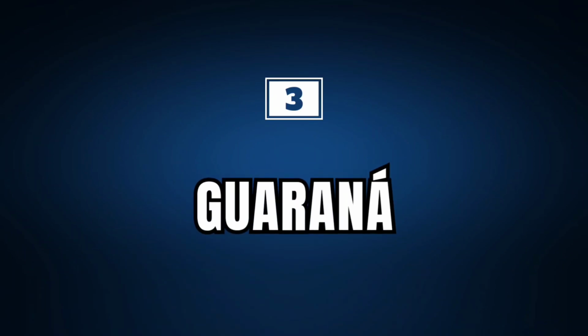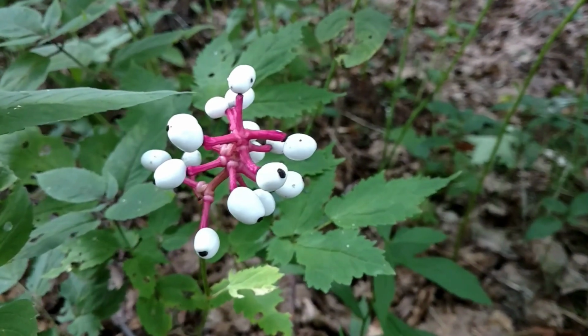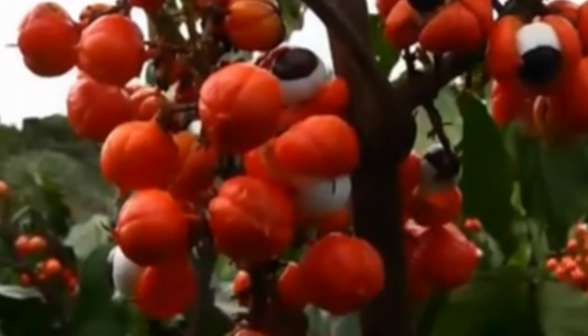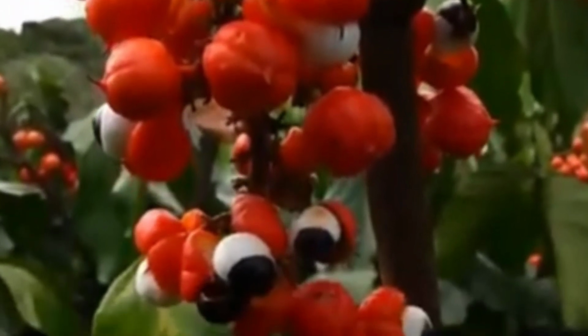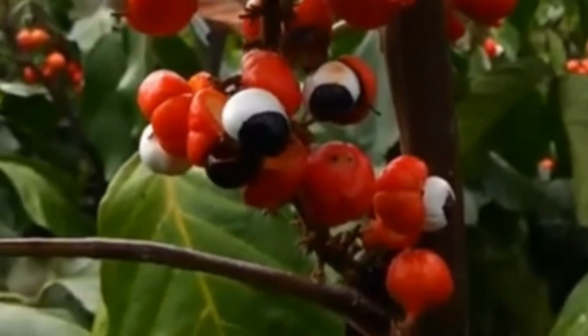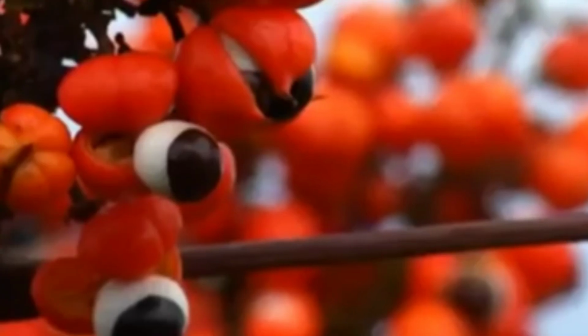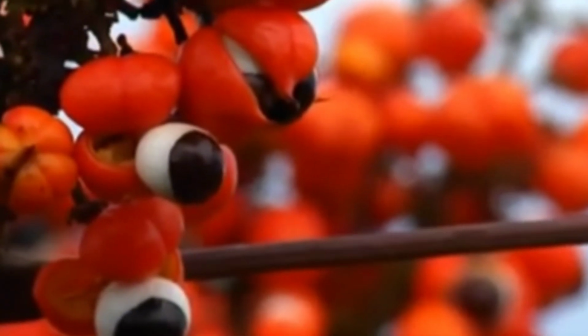Guaraná. And if you found the appearance of the doll's eyes plant we've already shown you similar to human eyes, you'll probably be even more surprised by the fruits of the guaraná, a climbing plant native to the Amazon, known mainly for its caffeine-rich seeds, which are widely used in the manufacture of energy drinks and food supplements.